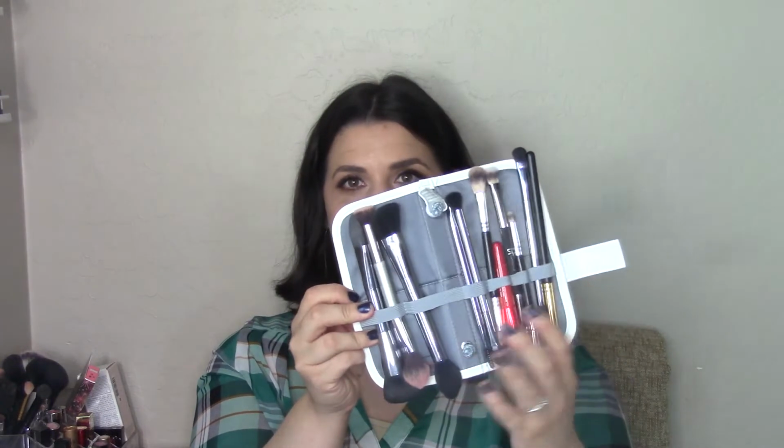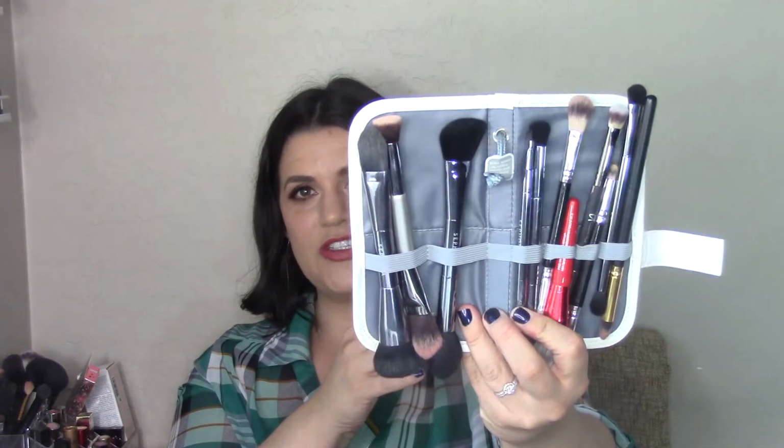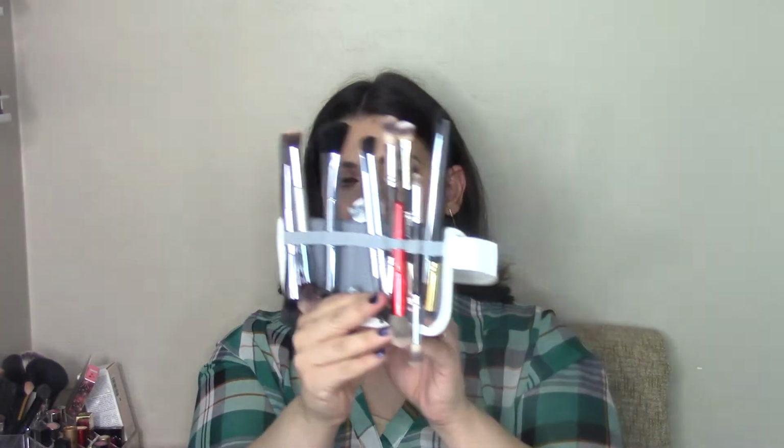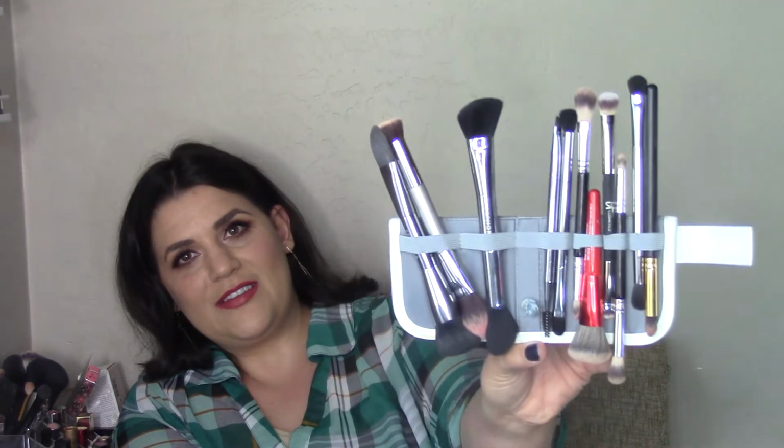It holds your brushes for travel, and then you're supposed to be able to pull the drawstring on here, tighten it, and then it folds back so that it makes a stand for your brushes. So when you're traveling, instead of the old-fashioned style cup brush holder for travel, you can just bring this, tighten the drawstring, and then it'll stand up. So all your brushes are displayed in your hotel room. I'm trying to move out of the way so you guys can see it.